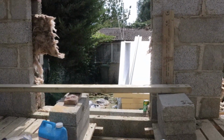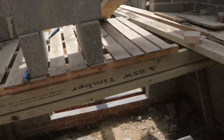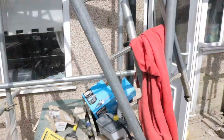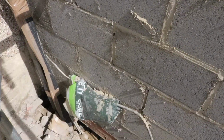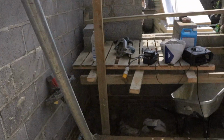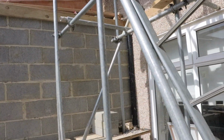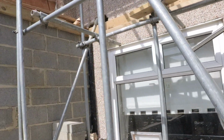This is going to be the window in front of the sink. This is going to be the door out to the garden. They've had to remove the drainage from here. And it's obviously going to be on the outside of the house. And we've decided that it's going to have a flat roof, we think. Yeah, that is the update.